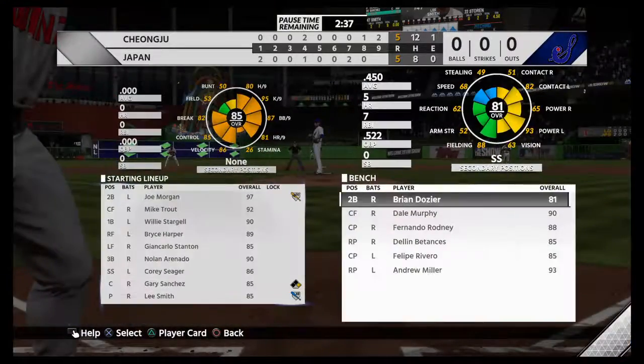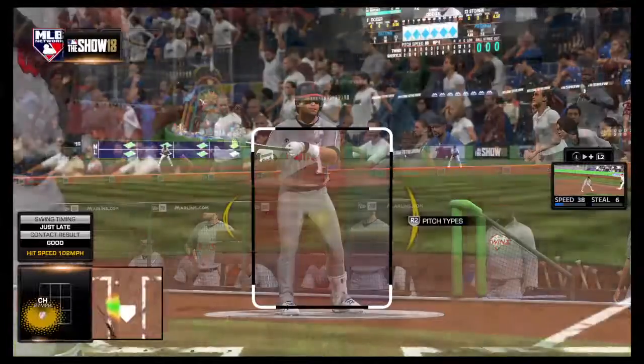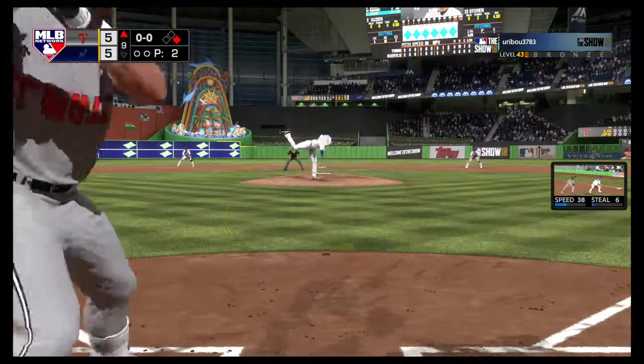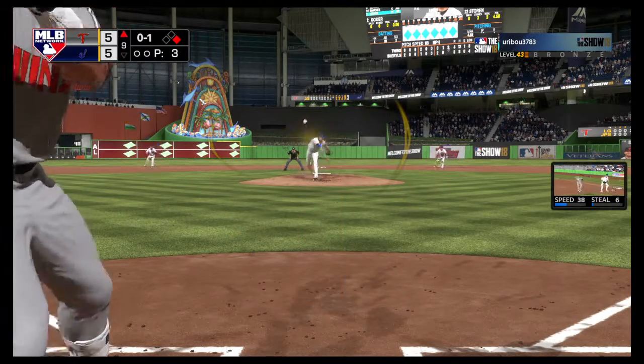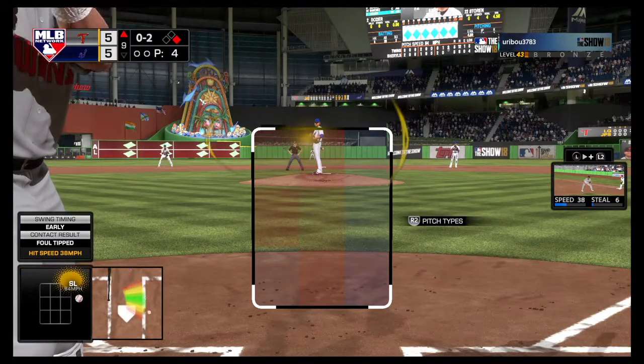Riding in, Lee Smith. Textbook sack bunt situation here. Brian Dozier will get the call here as he'll hit for the pitcher. Go-ahead run at first, nobody out. The 0-1. And this is fouled at the plate.